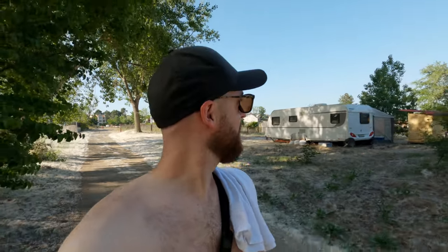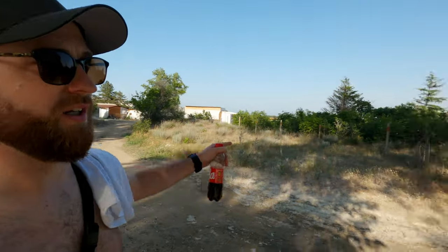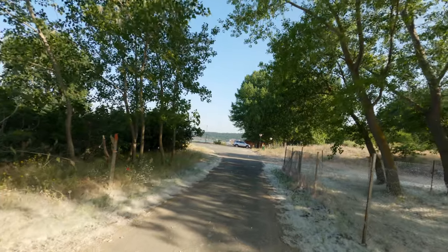If you have a pollen allergy, I don't think it's a good idea to come here. Well, I think these are pollen. Not sure actually. And I think we're about to hit the beach, Kavatsite. It was hard to find because Google Maps was sending me another direction, but that was private property. Here there's a camping, and right next to the camping is the beach, I think.